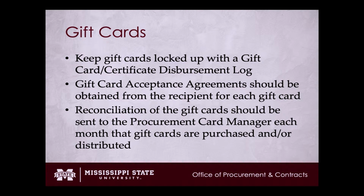The reconciliation of the gift cards should be sent to the procurement card manager each month. We request that they're in by the 10th of the following month whenever gift cards are purchased or distributed.